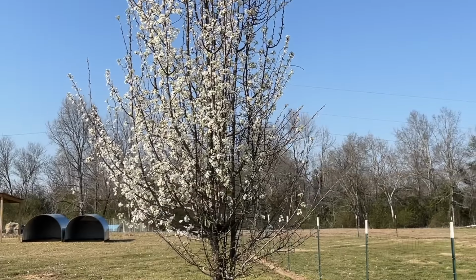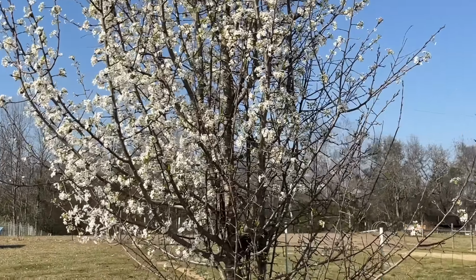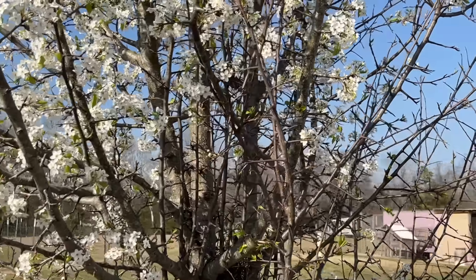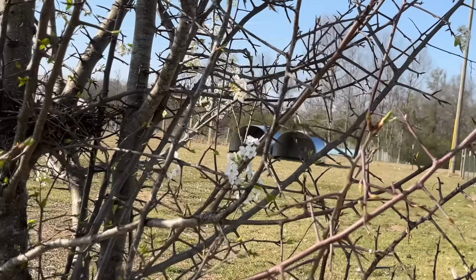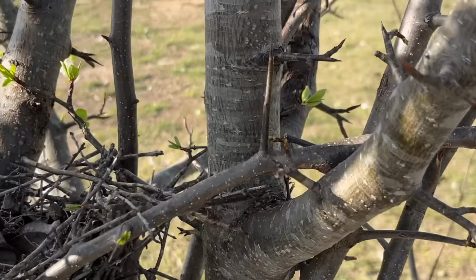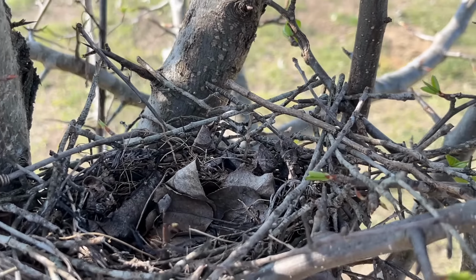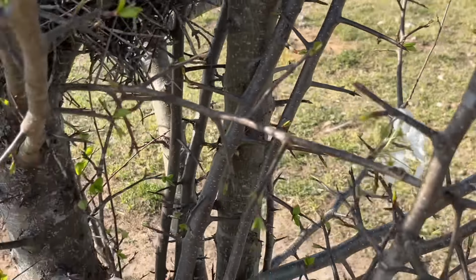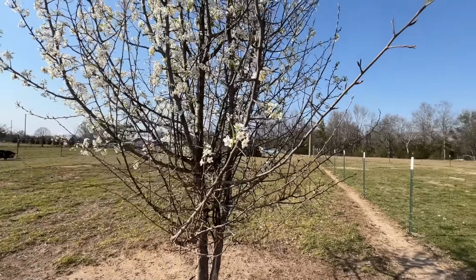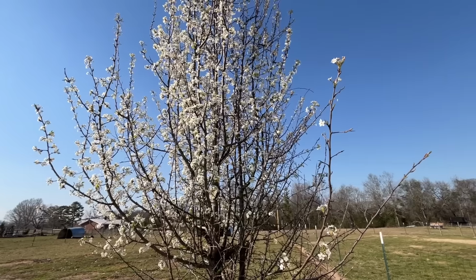So this is one of the trees that I wanted to show you guys that's already starting to bloom out. This is what we call a Bradford pear, which can be a nuisance tree. There's a nest in here where a little bird decided to have its babies last year. There's nothing in there now, but if the wildlife enjoys this tree and it's not causing any harm here on the farm, we're gonna let it be, because it sure is beautiful with those white blooms on it.